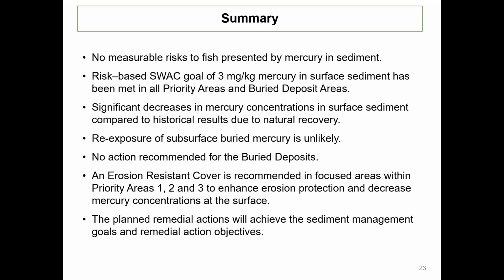You heard that no action is recommended with respect to the buried deposits. And it's an erosion resistant cover that's being recommended in focused areas within priority areas 1, 2, and 3 for two purposes, one being to enhance erosion protection, and secondly, to decrease mercury concentrations at the surface. And the planned remedial actions will achieve those sediment management goals and remedial action objectives that Betsy described earlier on in the presentation.